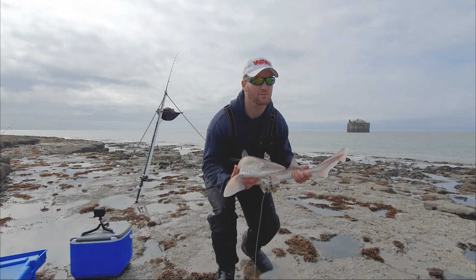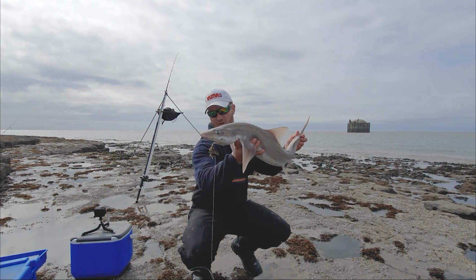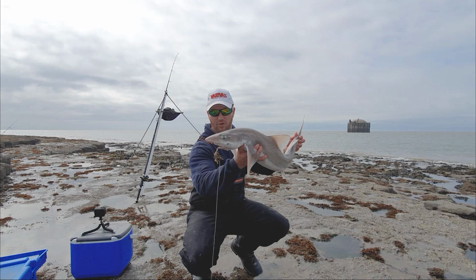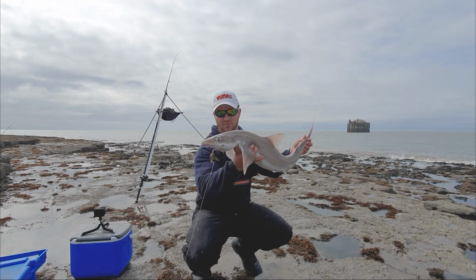Here we have a nice smoothhound. You can actually see the crab and a circle hook hooked in the bottom jaw. 100% faith in these hooks. It's not the be all and end all of hooks for the hounds, but it's something I have 100% confidence in.